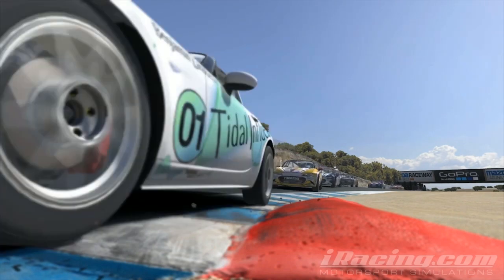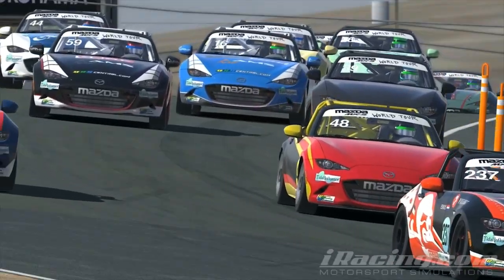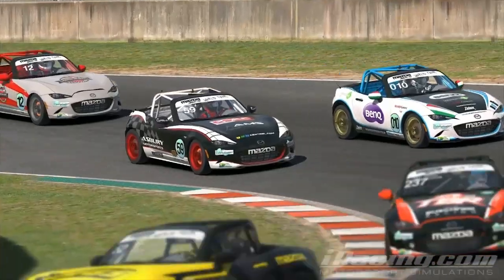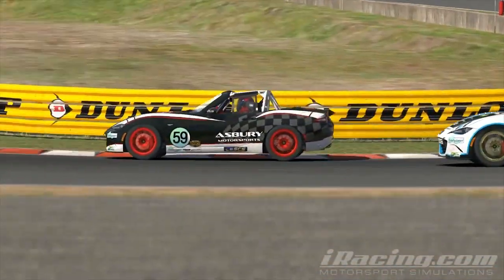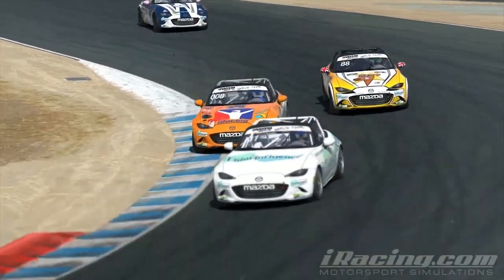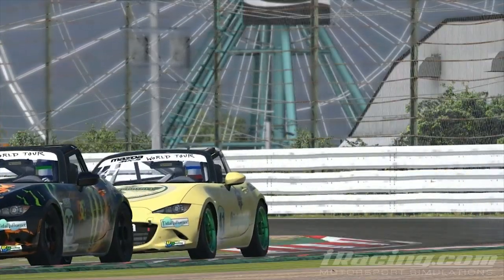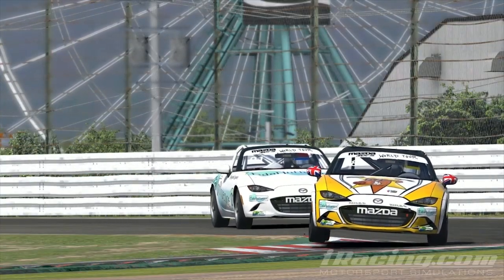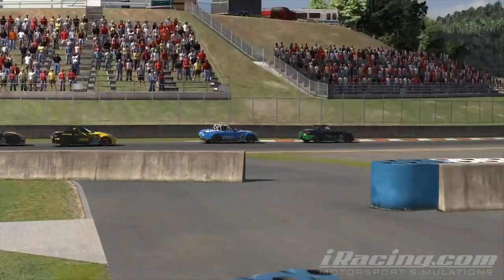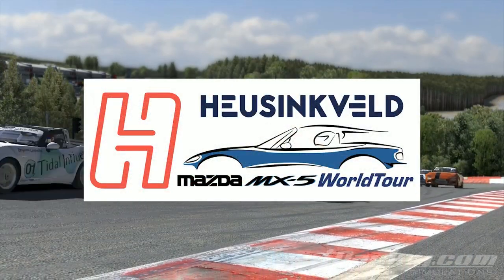They hail from around the globe, and though separated by oceans, they gather in the virtual world for reasons as varied as their locales. Whether it's a defending champion looking to retain his title, a new and eager hopeful driving for recognition, or a legend prepared to recapture past glory, in the end, the one goal they all share is to win. But when naming a victor, only one driver's name can be etched into the record books. You're watching the Heusinkveld MX-5 World Tour.